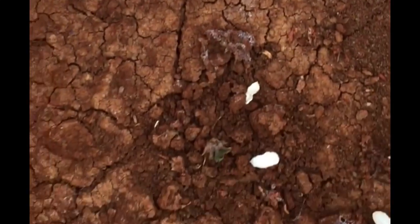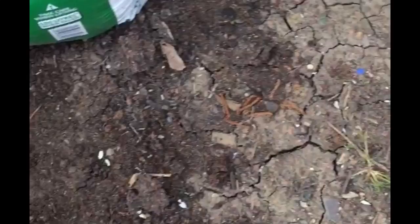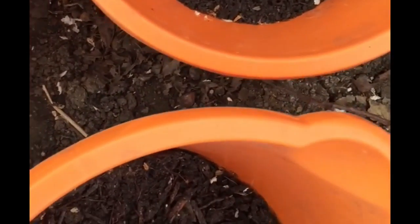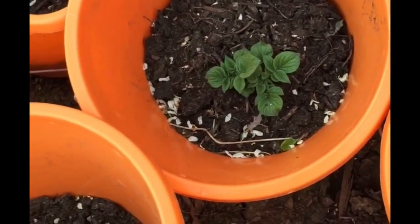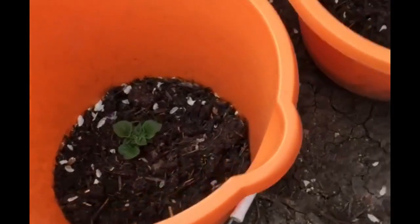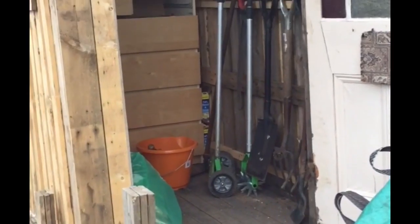Potatoes, there's a little bit of movement on them, not a huge amount. These are the ones in coffee, so there's not a huge amount of movement in there, which is disappointing. These are the ones with blood, fish and bone, so they're doing great. They need earthing up, which I'll probably do next week, or if I get down here in the week I'll do that then. And these ones without blood, fish and bone are doing fine as well. Nothing wrong with them. Shed's all done.